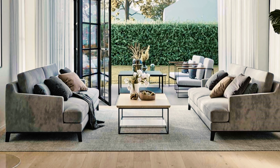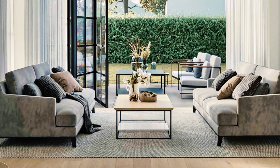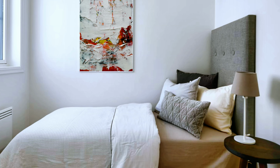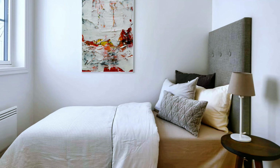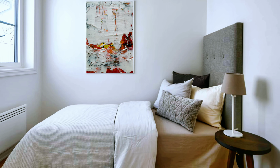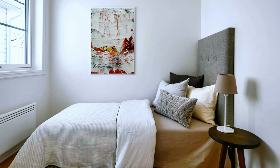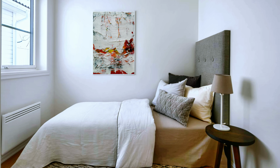I have said many times in our videos, when you are dealing with a small living space, the smart thing is to think of furniture that fulfills several functions, such as a sofa bed, a coffee table with storage, and so on. In this way, you can save precious space.